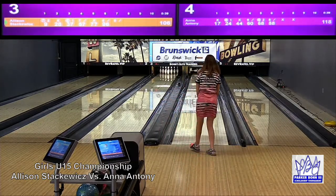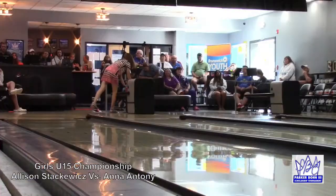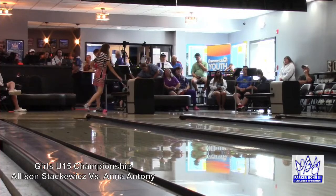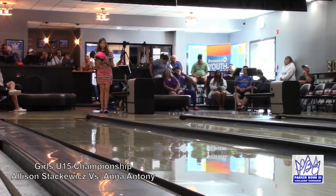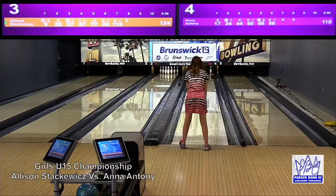That's good. Really good shot there. Leaves the 10-pin. Unlucky break. Yeah, another good pitch there from Allison, leaving the ring 10, hitting the pocket. Again, things out of your control is what we call that. You do the best you can to hit the pocket, but ultimately you can't control how many pins you knock down.